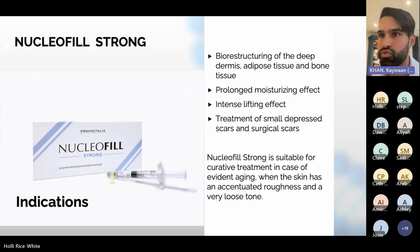So a little bit about Nucleofill strong, it just gives you that extra concentration and therefore giving you an even stronger treatment.